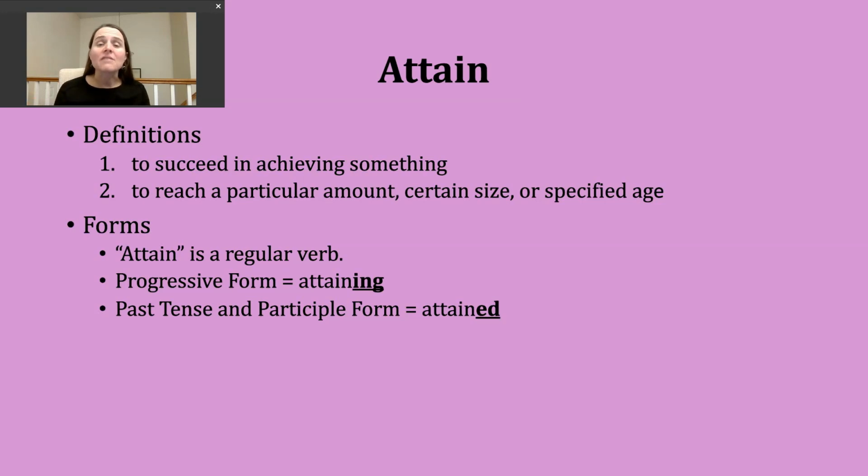A second way the verb attain is used is to mean to reach a particular amount, a certain size, or even a specified age. Sometimes rules or laws are written in a way that indicate when someone attains the age of 18, for example, it's considered an adult in most U.S. states, right? Then certain things can happen or certain rights are available.